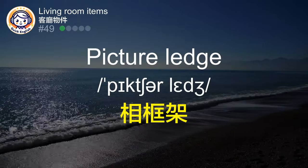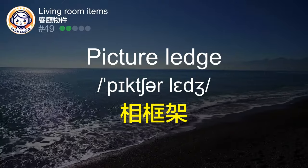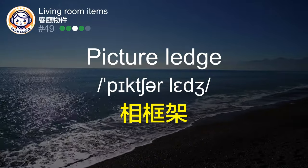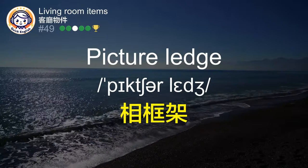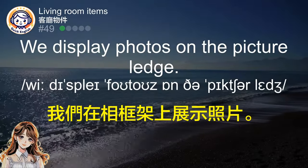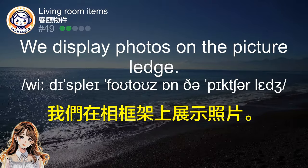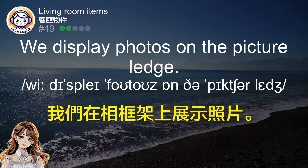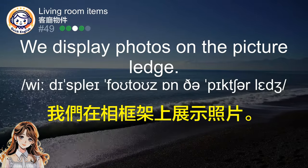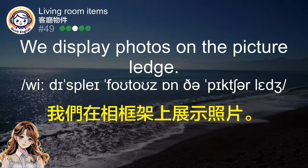Picture ledge. We display photos on the picture ledge.